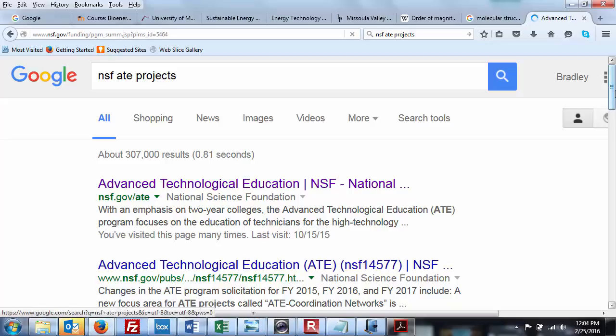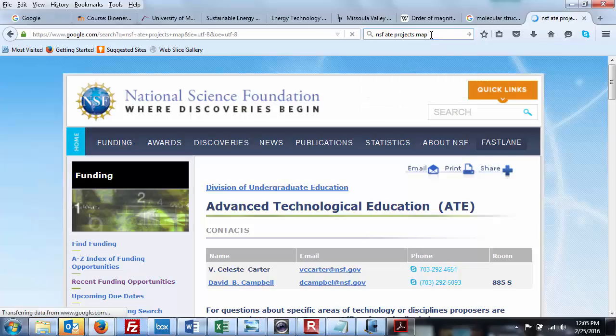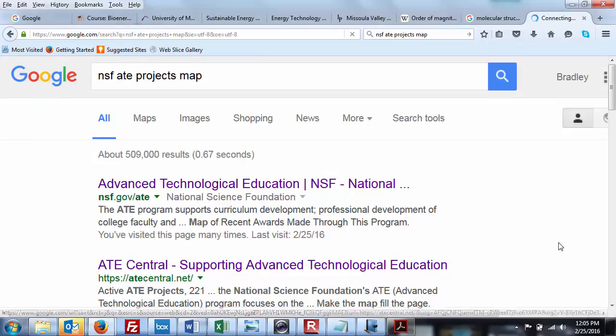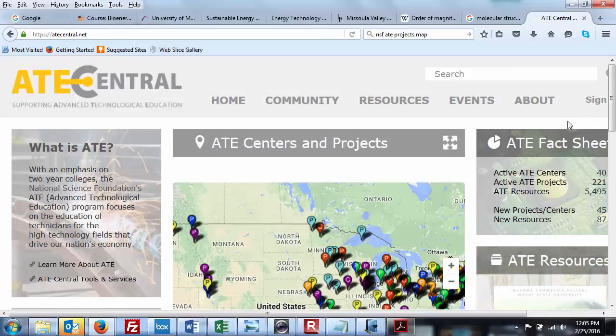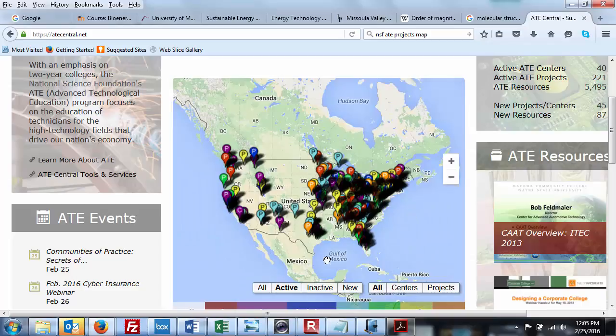Let's look at projects. Map. ATE Central. Let's just take one. Here we go. Okay, here's centers and projects. This is the map I was looking for. Let's just zoom out a little bit so we can see. So there's one here, and there's one at Flathead Valley Community College. The ones we saw before are the centers, the real hubs, but there is maybe something in North Dakota, maybe something in South Dakota, nothing in Wyoming, a few in Idaho. I mean, we're it for Montana.